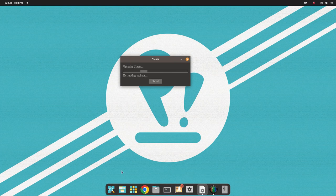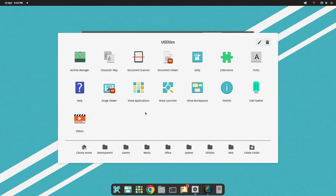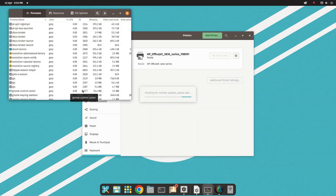Let's have a look at system performance. Now obviously we've got a couple of things running, so that's going to have an effect, but we can go into settings. No, we don't want settings. What we want to do is go into the utilities. And we want to go to system, perhaps. And there we've got system monitor. So we can click on the system monitor. And you can see here what's being used.